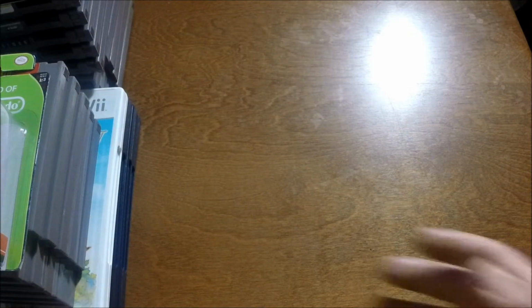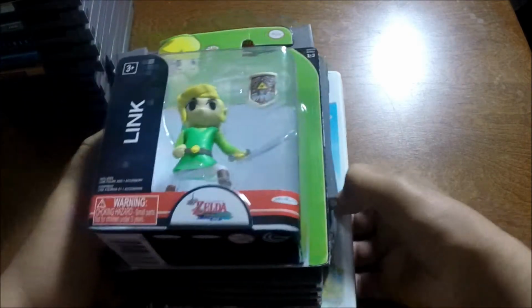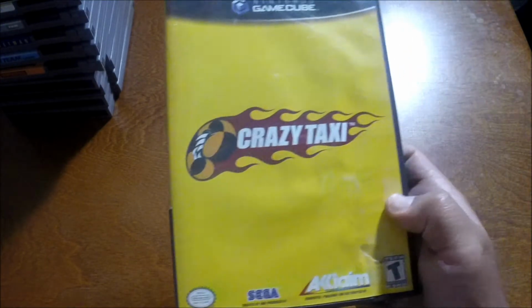So as I was leaving the flea market, I decided to look up any local garage sales in that area, and I was able to find just one, and I went to it. I asked the lady if they had any video games. She said no, but as I made my way to one of the cabinets that they were selling, they had a stack of PS2 games and one GameCube game, and the game was Crazy Taxi.